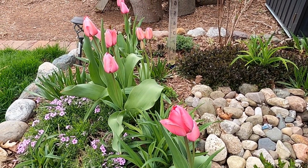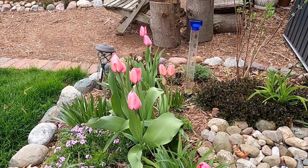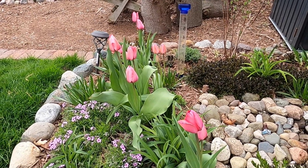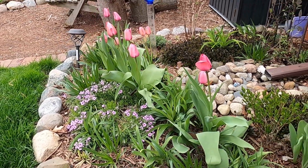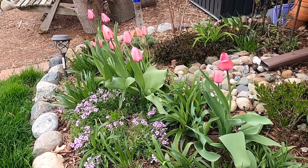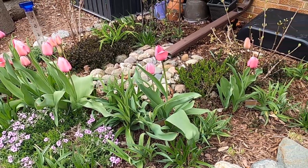But look at these. Look at these tulips, you guys. They're so gorgeous. These are the big apricot variety. They're a Darwin hybrid. I get them from Color Blends. And this is their second year, so they return fairly well as a perennial in our area.